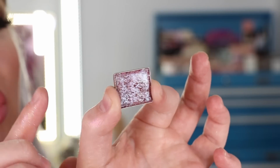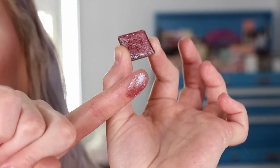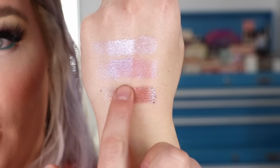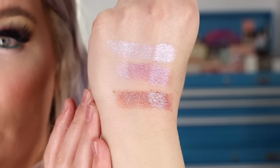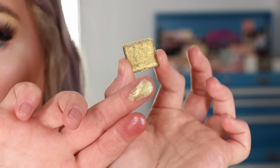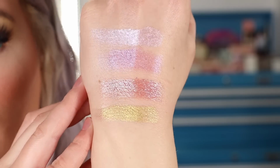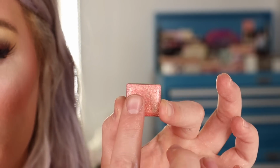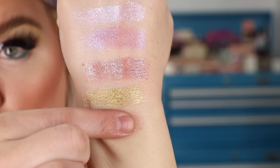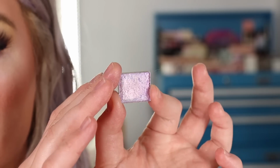This is Grisaille, Grisaille. Oh my gosh. That is Grisaille. This is the shade Ornamental. So there is Ornamental. This is the shade Emboss. So there is Emboss. This is the shade Glazed.